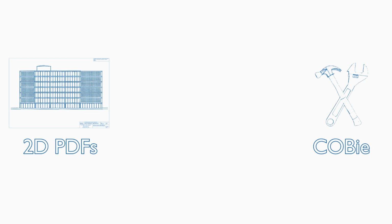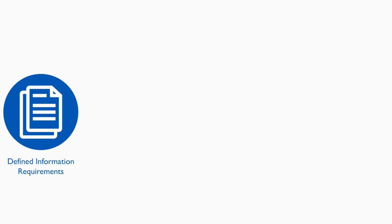And as much as there's only 3 deliverables, there are some key things that have to happen throughout the project for it to be a level 2 process. There must be a defined information requirement. If we don't know what information our clients want, we can scrabble around in the dark trying to find it and hand over something, but that's not level 2. We have to understand what the clients need.